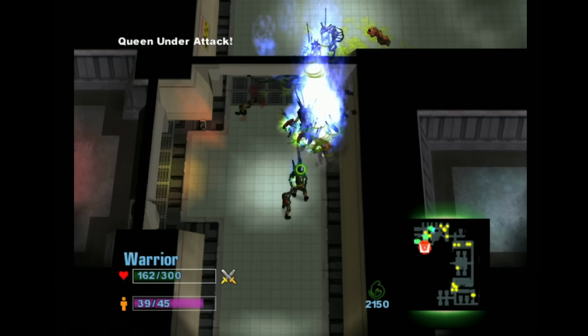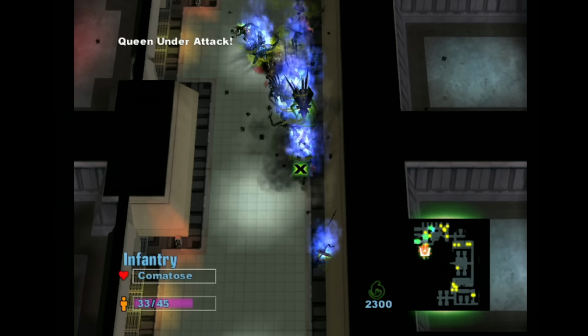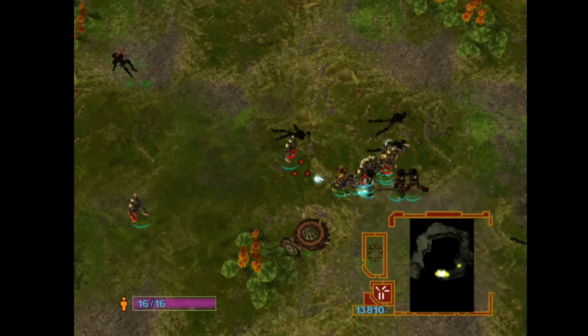Probably just need a bit more time in that development oven before it burst out of someone's chest cavity, but as living proof that the RTS genre can indeed work on a console, it's definitely got merit.